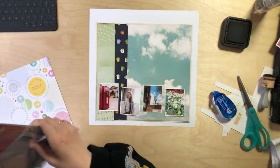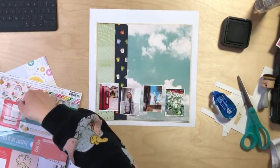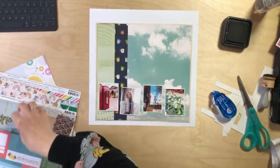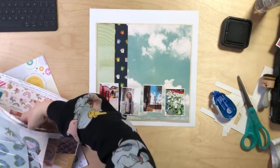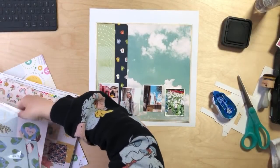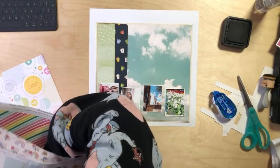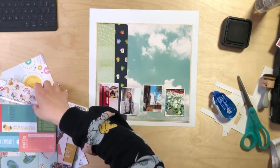Right. Now, I need to make this horizontal bit work. And what is my status on my Pink Fresh packaging? Because I'm going to go for that today.